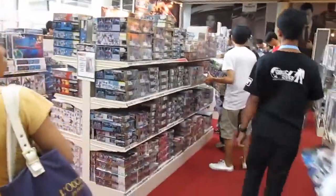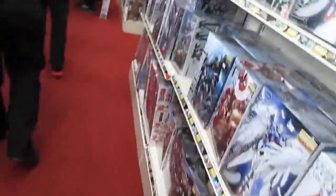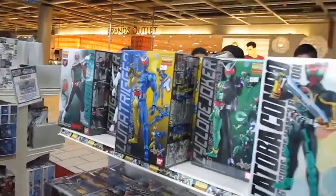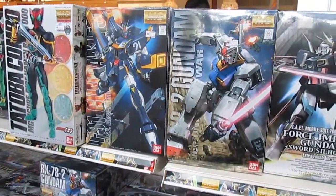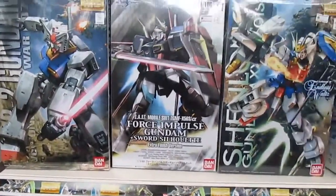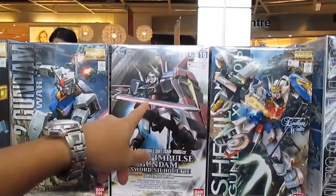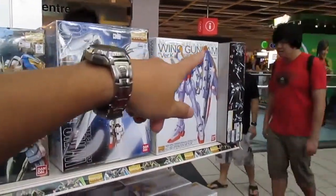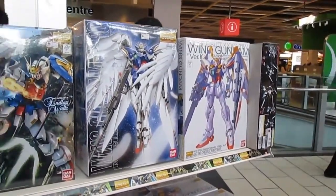Have I covered here? I think so. I think there's a grasshopper fella there. And we have the RX-78-2 here, 115 ringgit. Oh, I haven't seen this one before. Force Impulse Gundam Sword Seal Hood Extra Finish version. I haven't seen this one, 215 ringgit. This one Shenglong I got already, the wing thingy I don't have. This one the workout version of the wing Gundam, 125 ringgit.